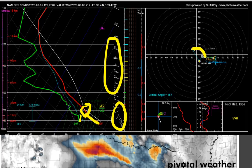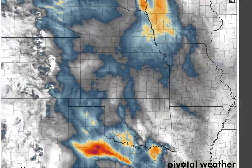You've still got the south-southeast storm motion at about 15 knots, creating quite a bit of storm relative wind shear in this environment here. So I think I might end up just playing the Palmer Divide on this one instead of Wyoming. I know I normally do chase Wyoming during these situations, but I'm feeling like the Palmer Divide could be a little bit better.